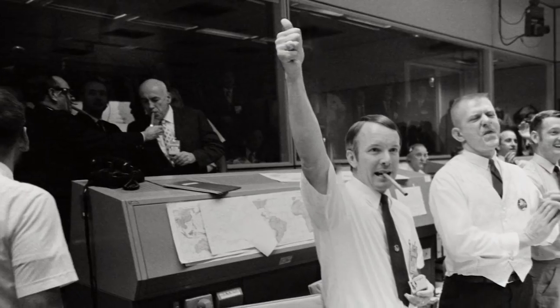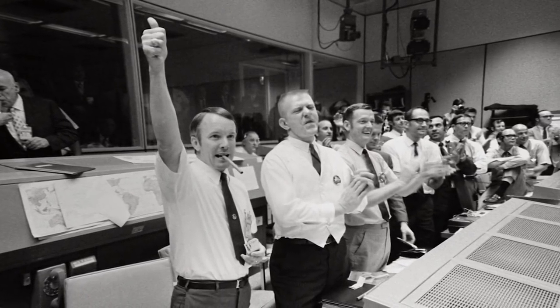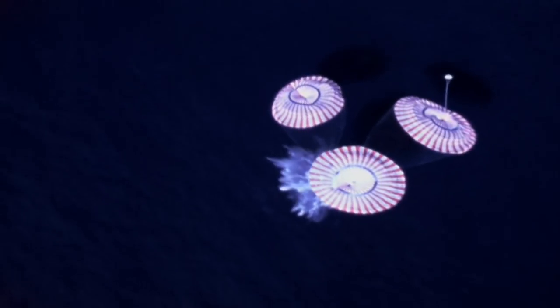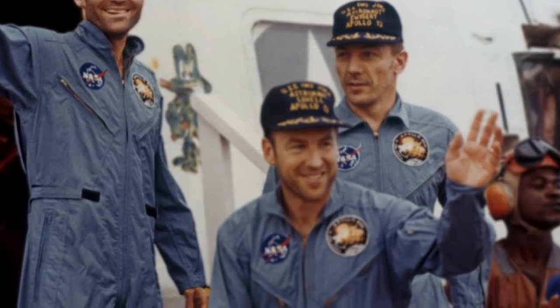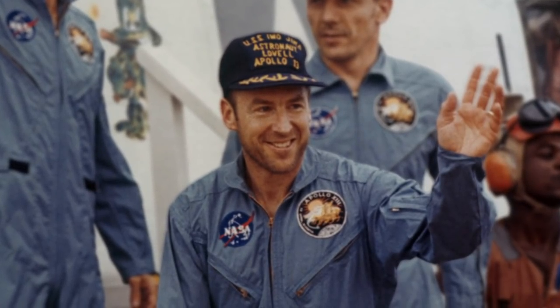Okay, we reached check. After over 4 minutes of radio blackout, there were sighs of relief all around. The lives of the three men on board had been saved. Apollo 13 showed how the men at Mission Control and the astronauts on board were able to master an apparently impossible task. New space heroes were born.